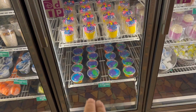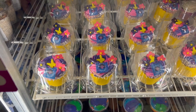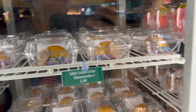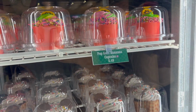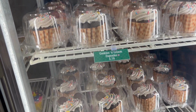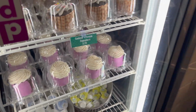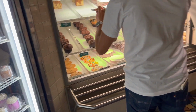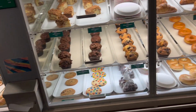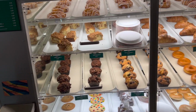There's the tie-dye cheesecake. That's exclusive here. Oh, there's the Mirabel cupcake. It's cute. I see a 50th celebration cheesecake. And they have a Pop Goes Banana cupcake. That must be exclusive to Pop as well. Cookies and cream cupcake. That one's missing the sign, so I don't know what that is. And then they have different bakery items like cupcakes, cookies, danishes, donuts, muffins, croissants, coffee cake. It all looks so good.